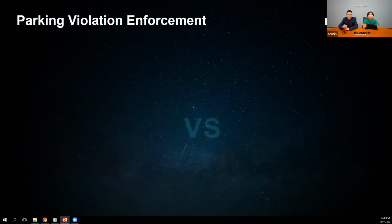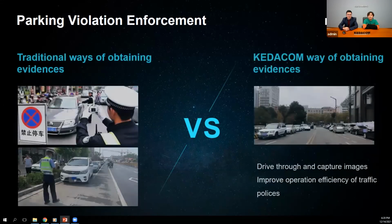And last is parking violation enforcement. Imagine that you are a traffic police officer walking through a 200-meter-long street, and you find about 70 cars parked illegally on site. What will you do and what do you feel? Okay, that would be a lot of work for me. I need to take photos of each car for evidence. Right, that's normally what traffic police do, but it will take a long time, because if one car takes 1 minute, 70 cars means 70 minutes.